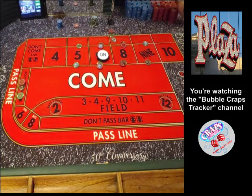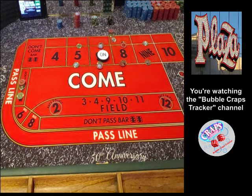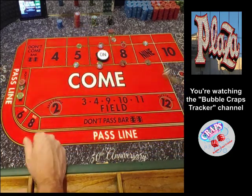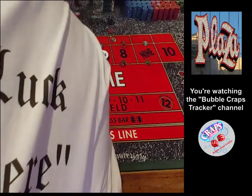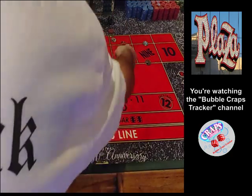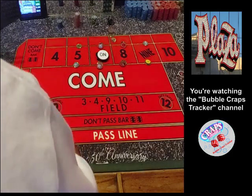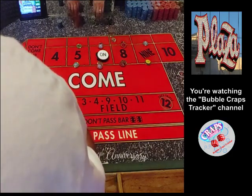I gotta say though, I do like this table. Even though I'm not shooting, because I don't shoot from this position, I like the play of the table. Had I known that this table was pushing the way it was? Oh, no, now I am. That's on the 6, yeah. But wait, we get paid on the 9. Oh, wait, hold up. No. Thank you. And then I'm off as well, please.